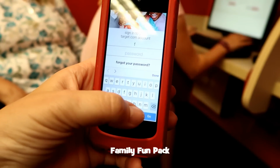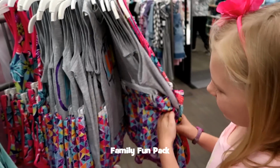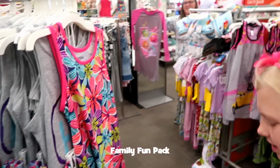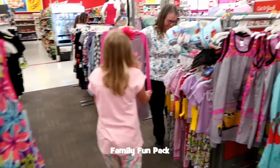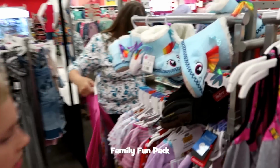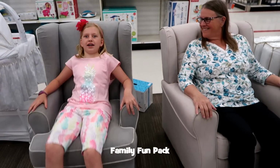So here we go. Of course, we're getting a little sidetracked in the girls section, but can't help it. Oh, look. Nanny, find you some jammies. These are just too cute. Look at the pony slippers. Aww. What do you think? It's a little bit crazy.